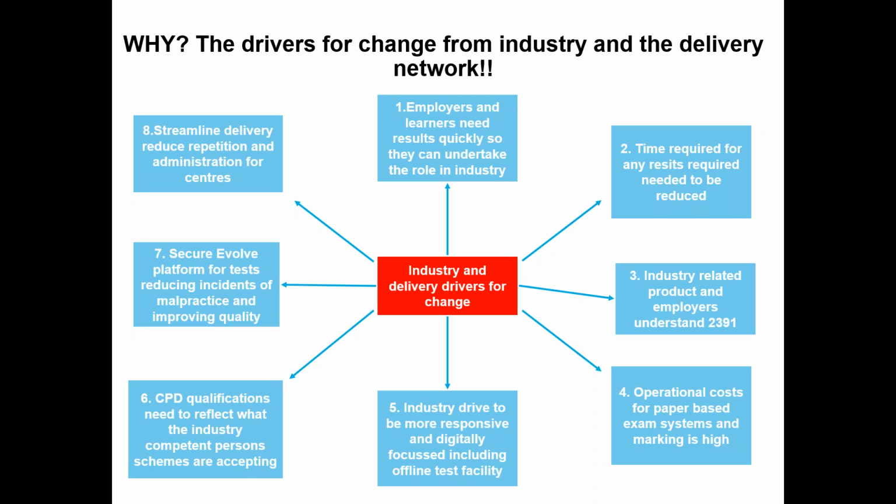2391 is a very strong brand. It's still spoken about in industry. We hear it quite a lot. This was a good opportunity when reviewing the qualification to return to a very recognised number. Number 4, operational costs for paper-based exam systems and marking are high. So the cost involved in producing the paperwork, sending out the paperwork, the assessment being sent back in, and consultants and markers to mark those papers can be quite lengthy and costly. Number 5, industry drive to be more responsive and digitally focused, including an offline test facility. So the new product will be online, so we can get results straight away. It's digital, and there is an opportunity to download it to a computer and sit the assessments, so you don't need an internet connection.